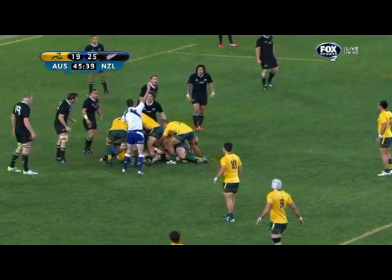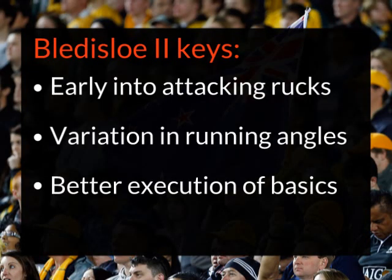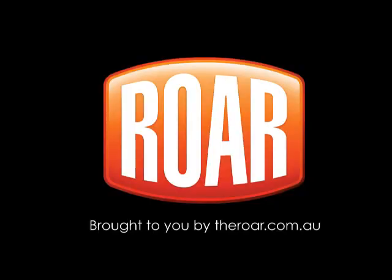I think this segment of play shows us what the Wallabies are trying to do with their attacking plan. If it's going to work in Bledisloe 2, here are the things I'd focus on. 1. Getting those players into the attacking rucks early to protect the ball. 2. Better running lines from the support players to put some doubt into the All Blacks' defence. And 3. Better execution.